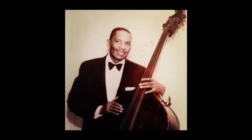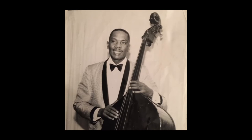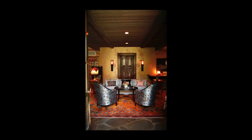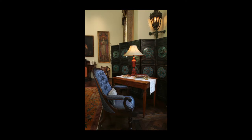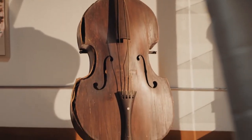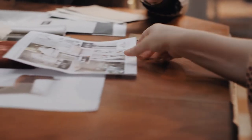My dad was a jazz musician, so at 6, 7, 8 years old, I was running up and down the halls of Doris Duke's house. I was exposed to this grandeur that most children were not exposed to, and it stayed with me. I'm Ron Woodson. I'm an interior designer. I'm really just the conduit for my client to make them live a beautiful life.